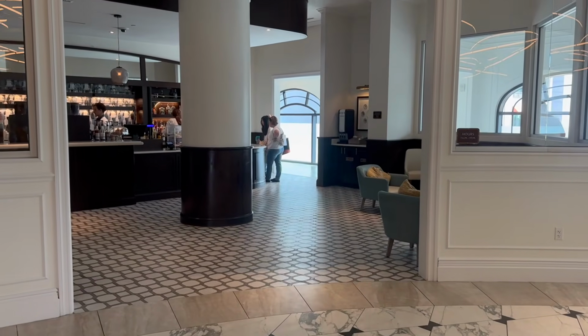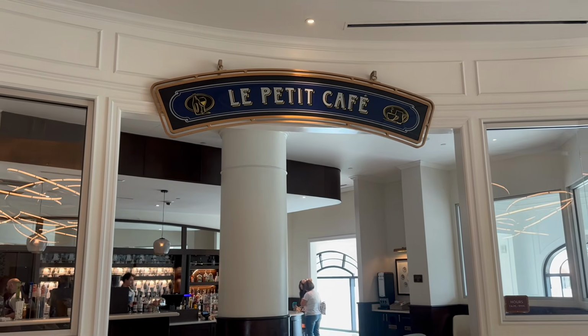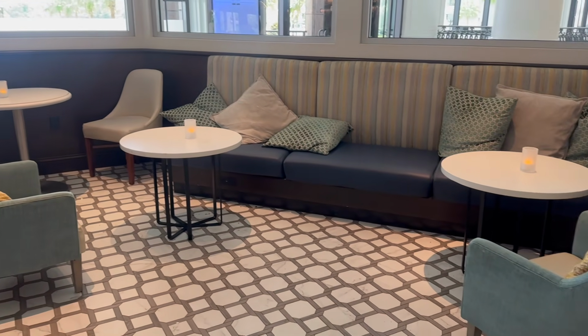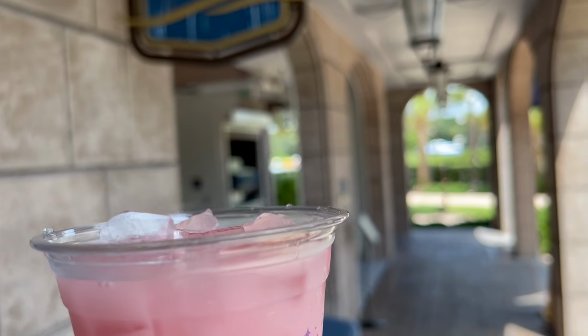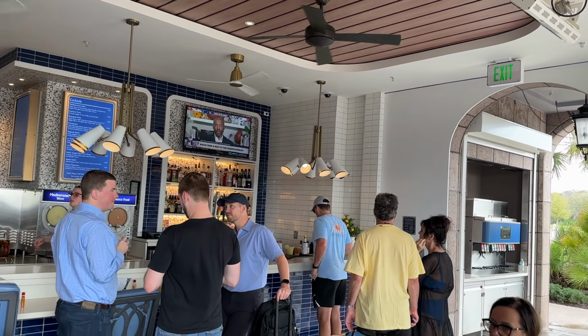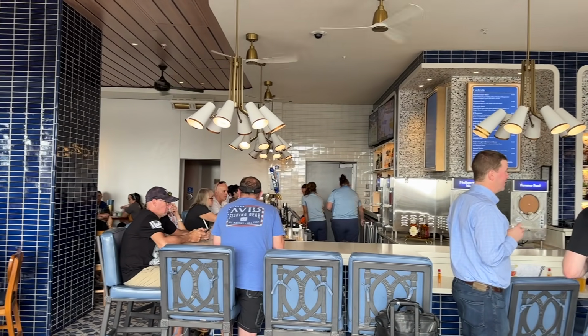I jump between 2 places around the Riviera when I'm working. If I want an afternoon pick-me-up, I'll swing by the Le Petit Cafe and then set up my workstation just around the corner inside the Voyagers Lounge. Or if I want to treat myself to a little drink and bite to eat, I'll tuck away into a corner at Bar Riva, which is like one of the most underrated pool bars in Disney World. And you know what? I'm okay with that. I'm cool with keeping it as my own little work oasis, unless you want to join me.